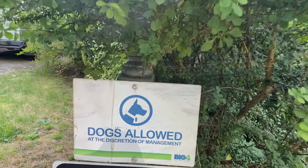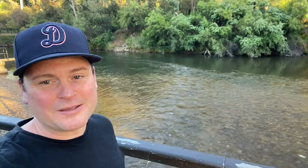And here it is, the water park, only a 3 minute walk from the caravan park. Check this out, it looks like so much fun. And over here, you can pop your feet in the water while relaxing on a hot day. How awesome is this?